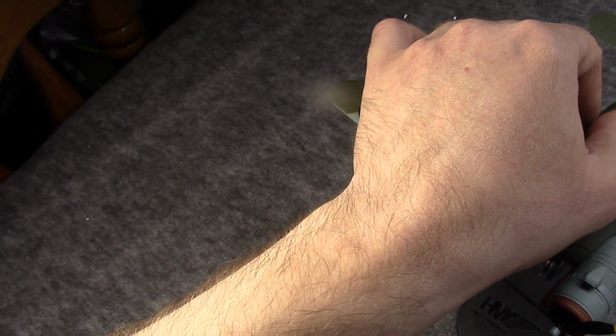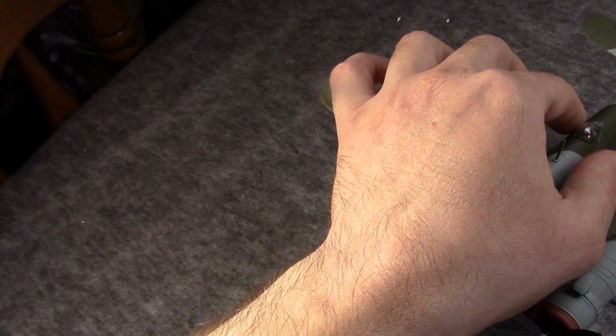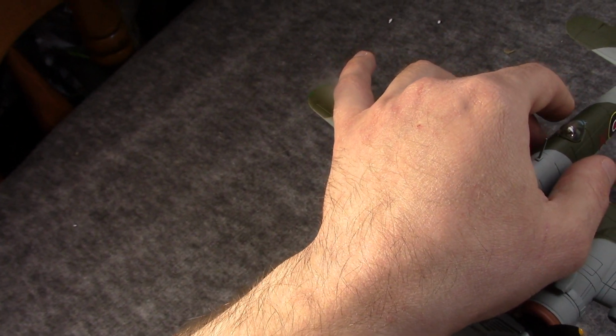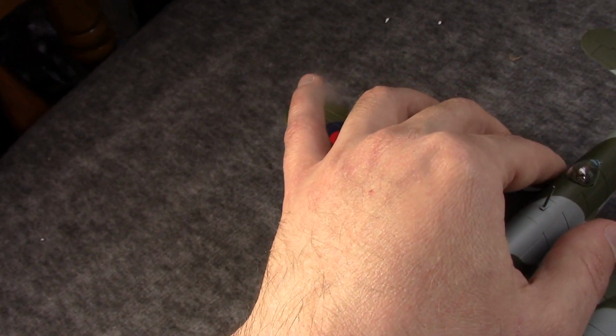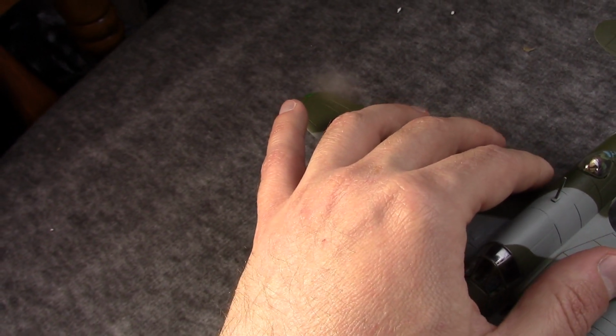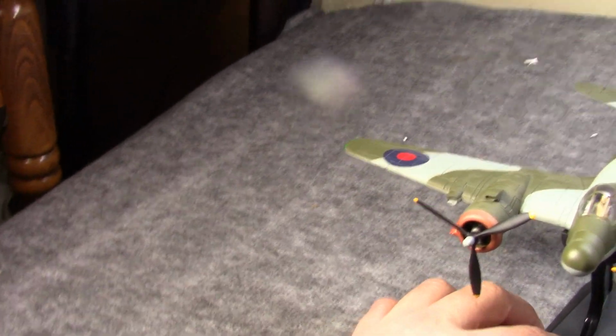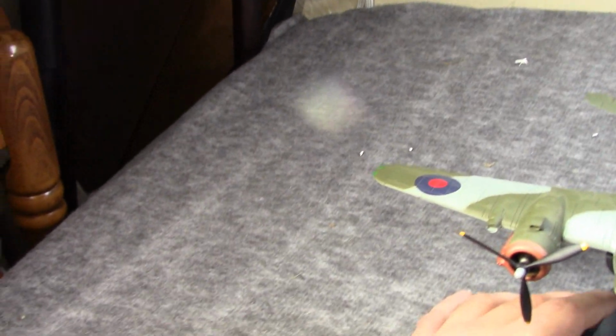For some reason, my back little bubble doesn't like to stay on well. If it's just sitting on the shelf, it's fine, but it's not very secure on this one. I've seen other Beaufighters from them that it's fine. It's just how this one is. It has the cannon in the front. Nice model.